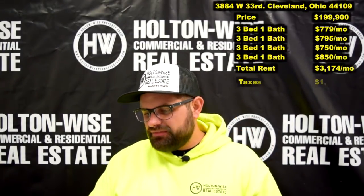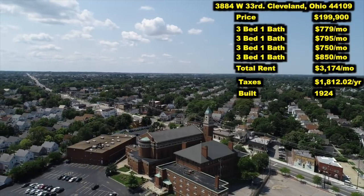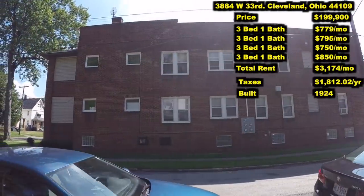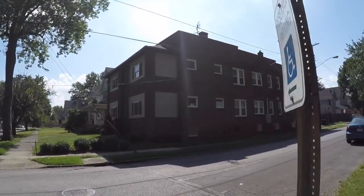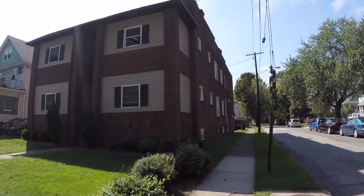Now the next building we have, 3884 West 33rd, Cleveland 44109. That is the Old Brooklyn neighborhood. Of the three properties, this is not one of the hottest neighborhoods. This is just a solid, stable C-class neighborhood. But don't worry, this property, still only priced at $199,900, has a few tricks up its sleeve.